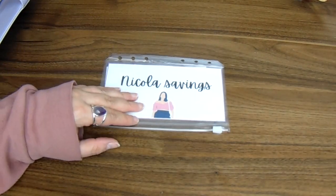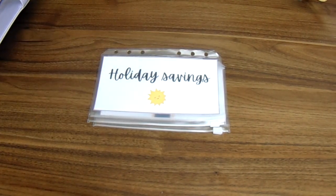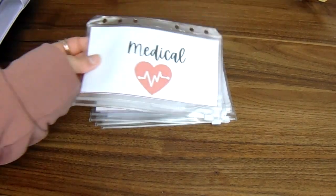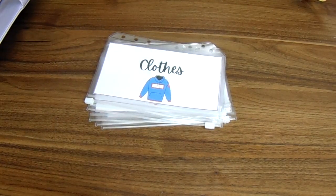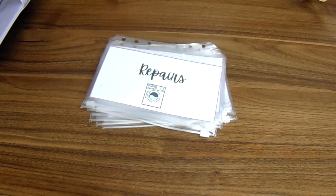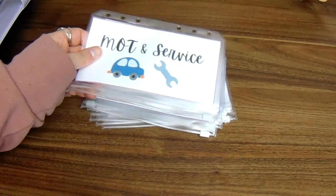But anyway, that is my sinking funds update for May, I suppose. It's an update in the sense that I've looked at what I've got and shared the new one with you, which is the medical one. It's not an update in the sense that I've not put any more money in there because there isn't any at the moment, but hopefully that will change soon, so watch this space. And like I said, I've got another video coming up about that next Sunday.